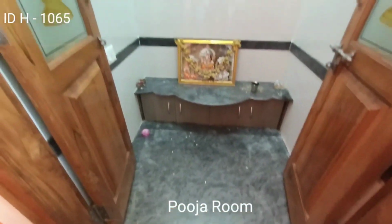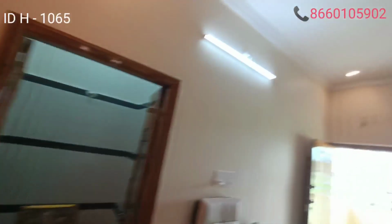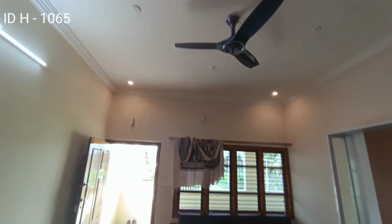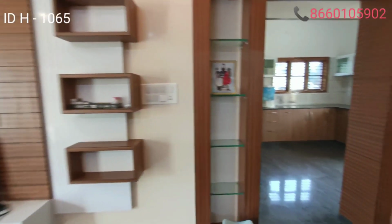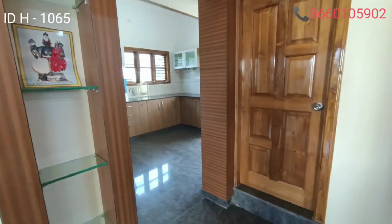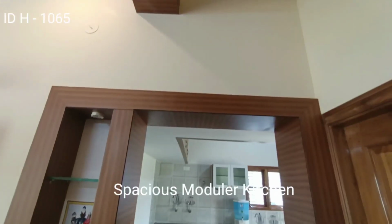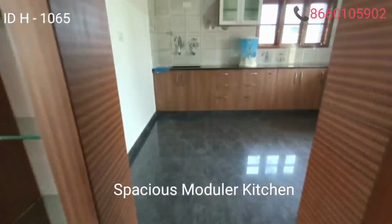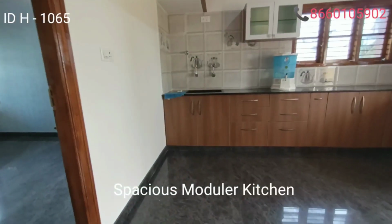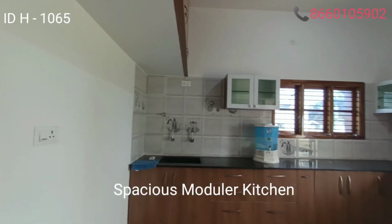So with all granite flooring, wall tiles. So it's ready to occupy actually. So TV unit. So this again has a kind of spacious modular kitchen. So just like downstairs, upstairs also there is a spacious kitchen area. Like probably you can keep a dining table, it is like that.